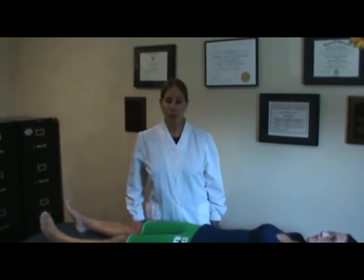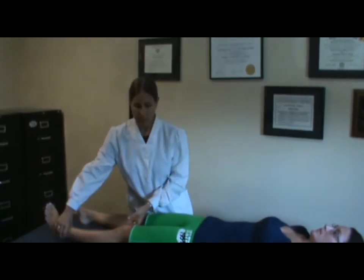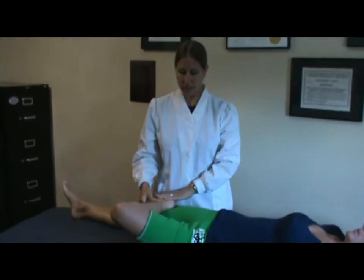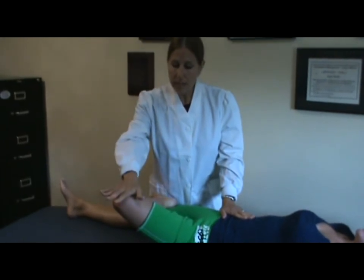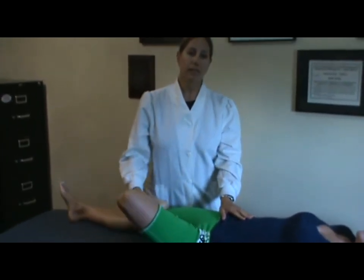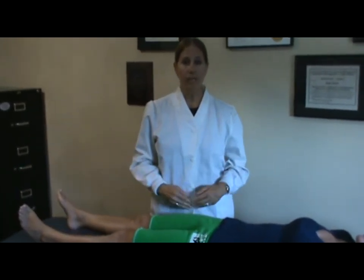The test is performed with the patient in the supine position. The hip is bent, abducted and externally rotated, placing the foot on the opposite thigh. One hand stabilizes the ASIS, the other hand gives a force to the knee, and a positive test is when pain is provoked. The test would then be repeated on the other side.